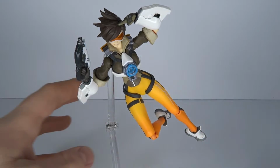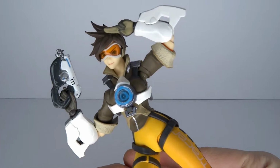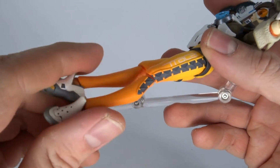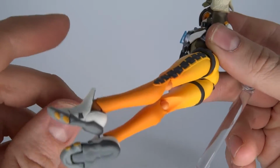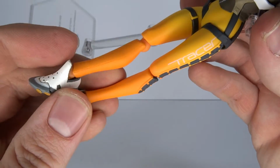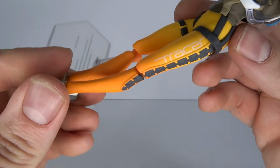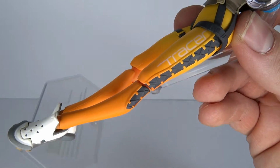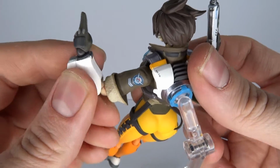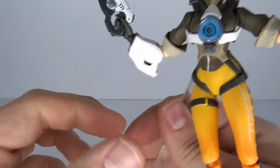And that's gonna bring me to the final thoughts. What do I think about this figure? Well, actually, the more I look at her, the more I see some things that didn't even catch my eye at the beginning. Like, oh, this conversion of color going into the orange is really nice. Oh, this Tracer writing on the side is really nice. Oh, this logo on this side is really nice. Blah, blah, blah. So yeah, this figure is really nice.